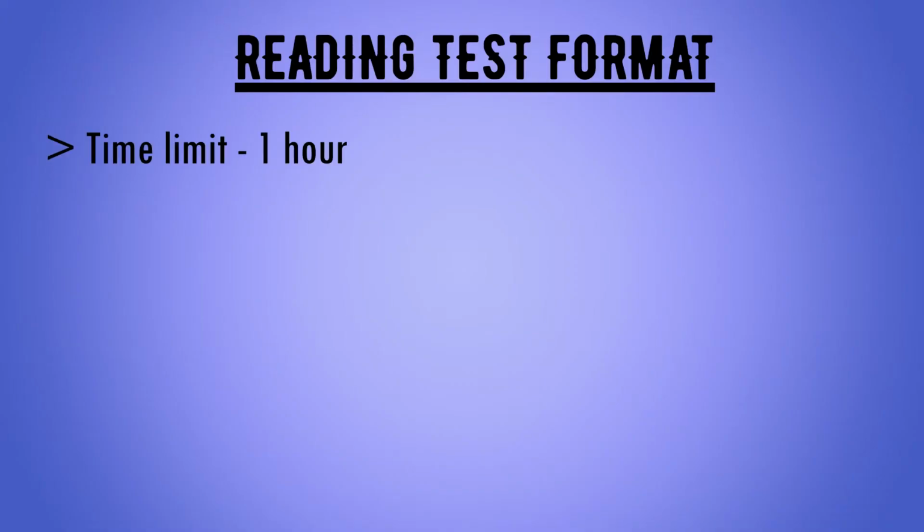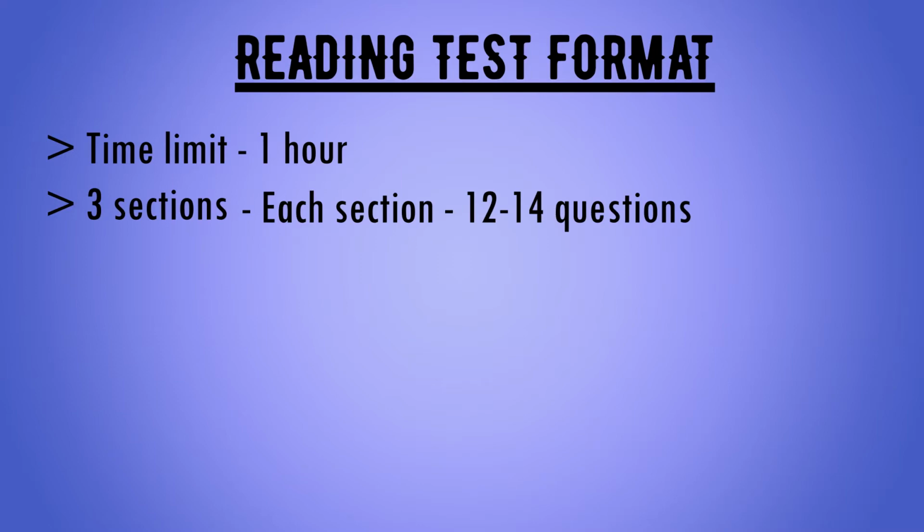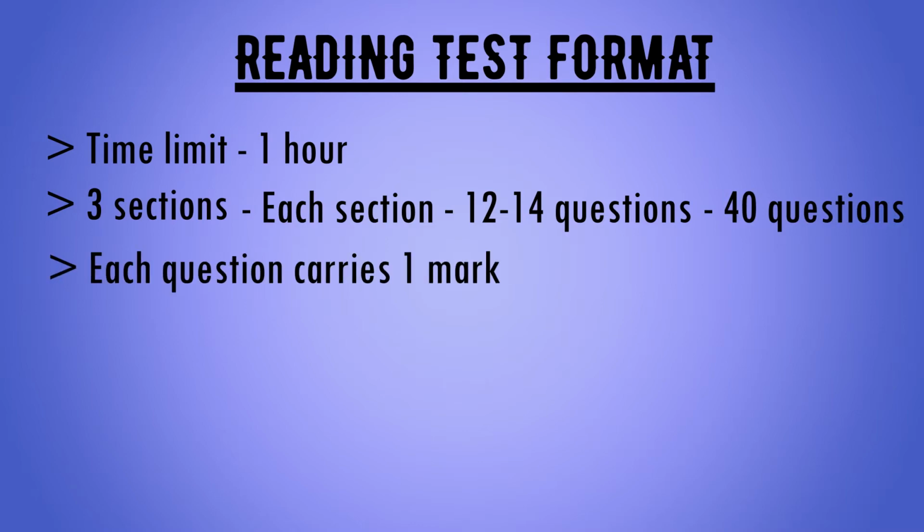Let's first understand the exam format itself, as it's really important, just like a map in treasure hunt. Reading test has a time limit of 1 hour, within which you will have to complete your test. It will have 3 sections. Each section will have 12 to 14 questions, so there would be a total of 40 questions that need to be answered by you. Each question carries 1 mark, and there is no negative marking, so please don't leave any question. Even if you don't know the correct answer, do give it a try.